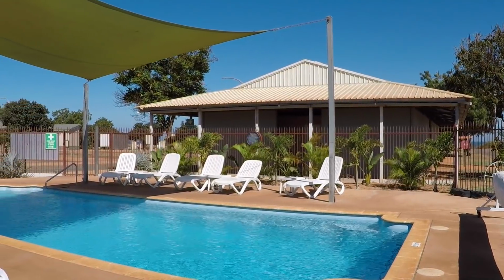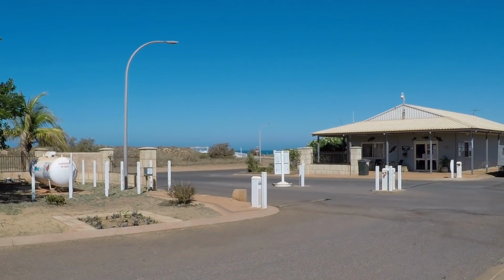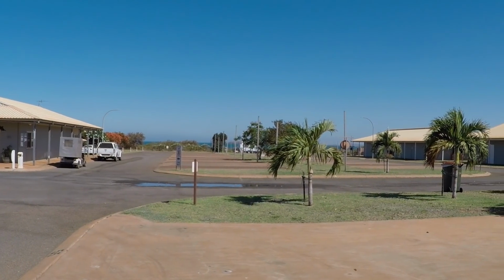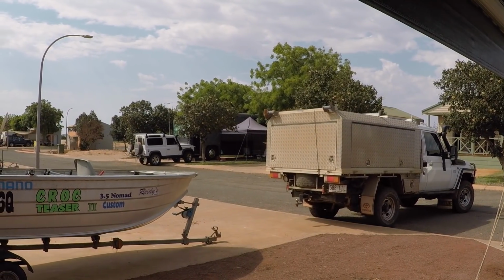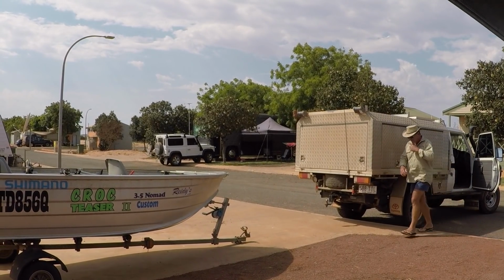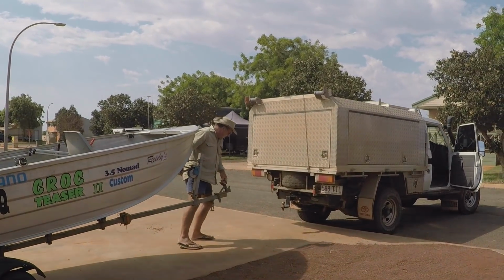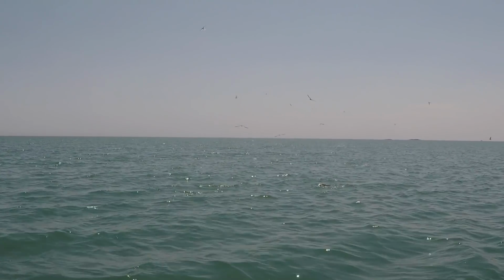Well, this place turned out to be a real gem. Definitely one we'll remember. Pretty popular with a lot of the miners that come down from Port Hedland for a long weekend or when they have their time off. Well, the washing's done, so it's time to get the boat in. We hadn't gotten too far from the boat ramp. We came across a huge school of baitfish.